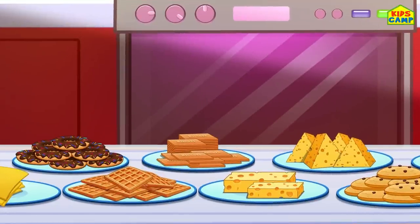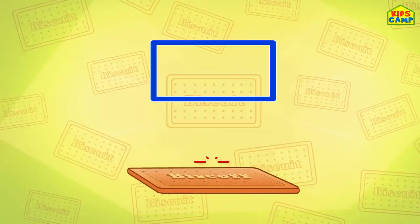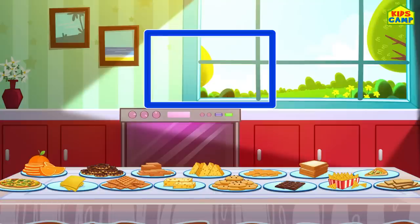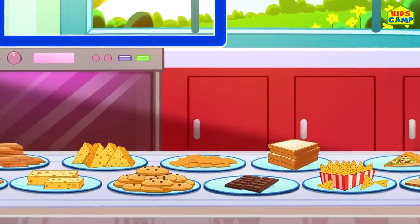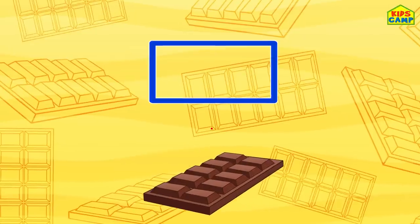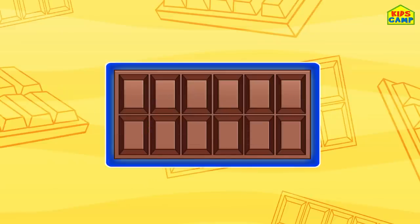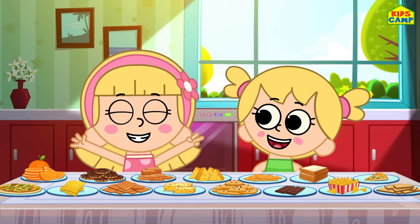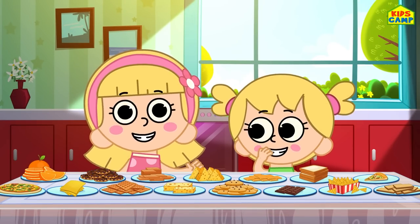What's that? Yummy! Biscuit! That sure is the shape of a rectangle! Anything else? Chocolate! Woohoo! A bar of chocolate! That's right, kids! We did it! This all looks so good and we found all the shapes! Good job, Eva! Good job, kids!